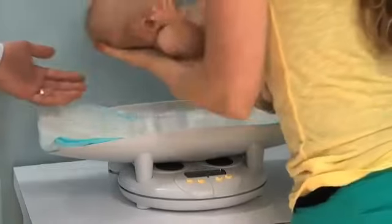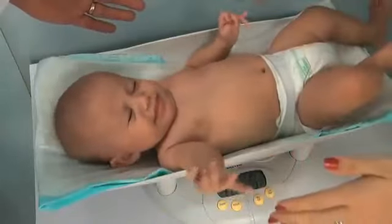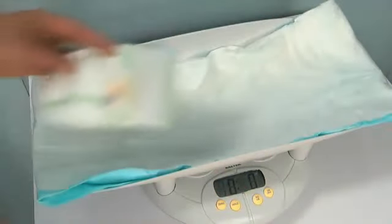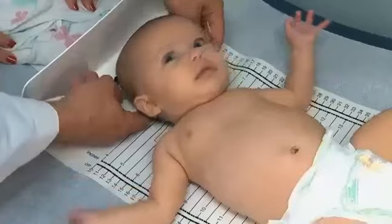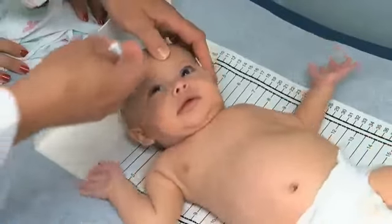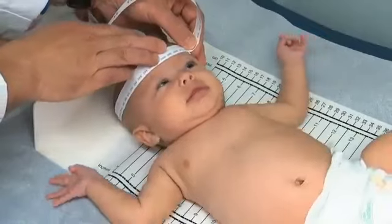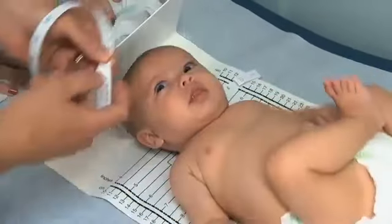Weigh infants directly with an infant scale. Infants should be naked or clothed only in a diaper, in which case the diaper should be weighed separately and that weight subtracted from the overall measurement. Head circumference should always be measured during the first 2 years of life. This measurement reflects the rate of growth of the cranium and the brain. Place the measuring tape over the occipital, parietal, and frontal prominences to obtain the maximum circumference.